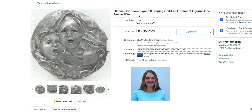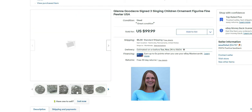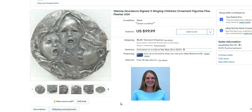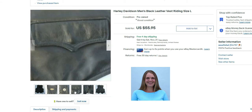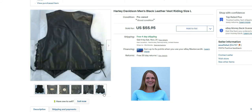Here's a Glenna Goodacre pewter ornament, signed. This I picked up on an online auction for $5 and sold for $99.99. Another one of the Harley Davidson items. This one's a black leather vest. I paid $10 for this and sold it for $55.95.